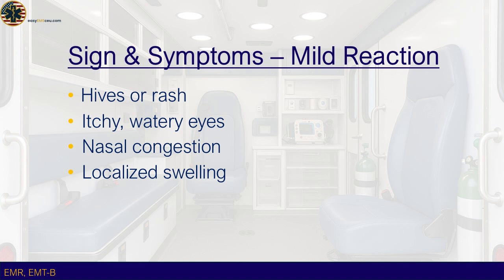As EMS providers, it's critical to recognize these early warning signs during your assessment. Don't dismiss them, even if the patient seems stable at first. Early identification allows for faster intervention and better patient outcomes. Always maintain a high index of suspicion, ask targeted questions about recent exposures, and closely monitor the patient for any signs of worsening respiratory or circulatory status. In allergic emergencies, small symptoms can be the first warning of a much larger problem.